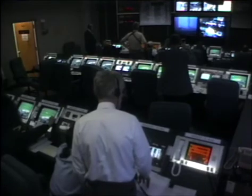TRW, that's our next. This is Atlas Launch Control. This is Egypt Air.